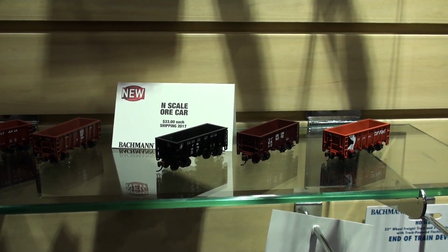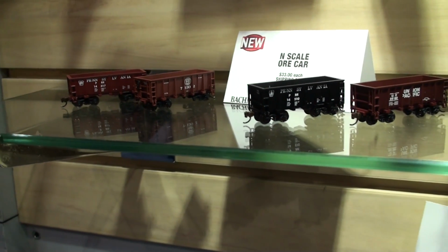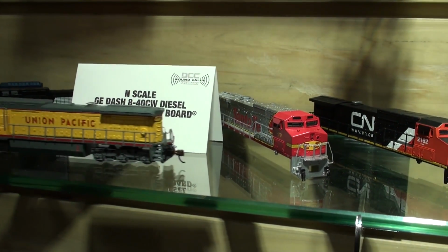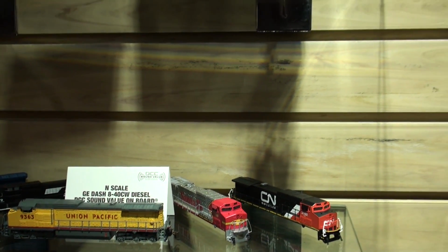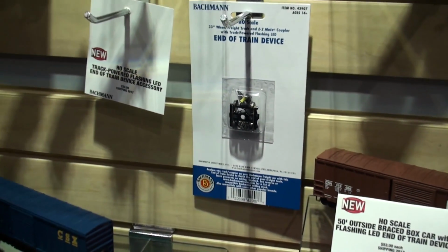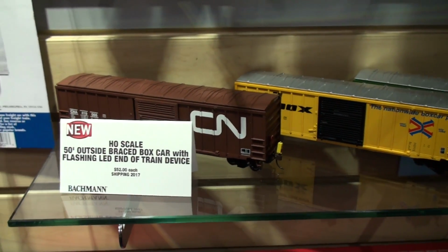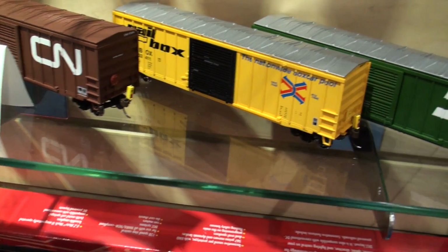New from Bachmann is this N-scale ore car. CP Rail, Union Pacific, Pennsylvania, Central. And we have Dash 8-40CW diesel coming out soon in DCC sound value. You know what? Here's my prediction. HO end of train device right here. And new HO 50-foot outside brace box car with flashing LED end of train device coming soon, if not already right now.